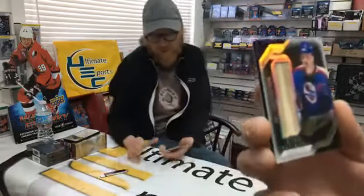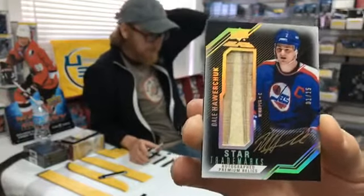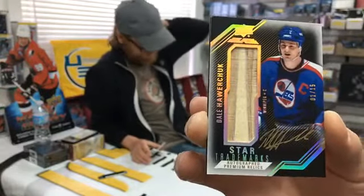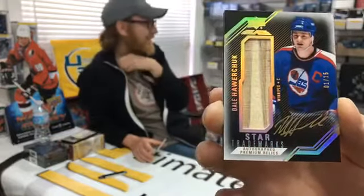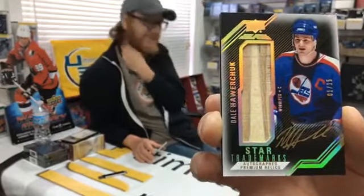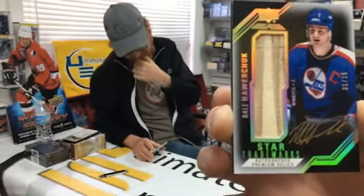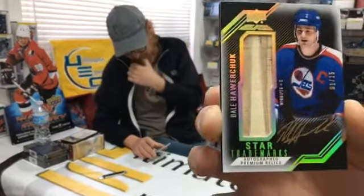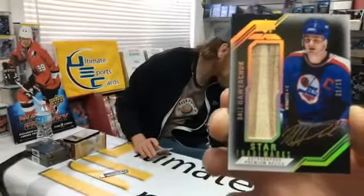But Hawerchuk obviously did not play for the current Winnipeg team. So this obviously goes to whoever Winnipeg sold to. We're thinking it's Arizona. A lot of you guys need to correct us on this. Dale Hawerchuk, number 1 of 15. That's sick. It's a super nice card. Nice hard sign. Nice piece of the memorabilia. Fantastic. We'll figure this out in about 1 sec once anybody answers us.